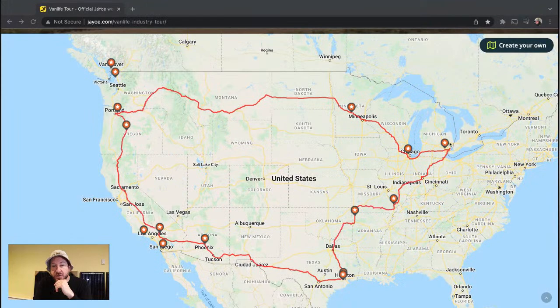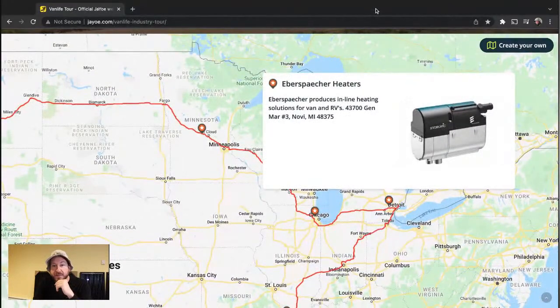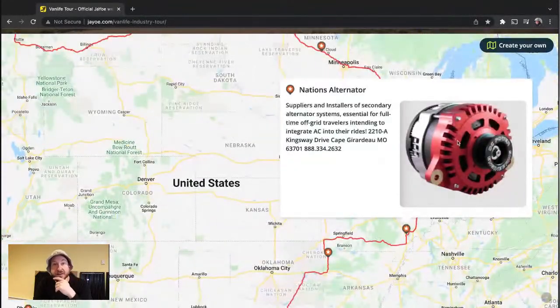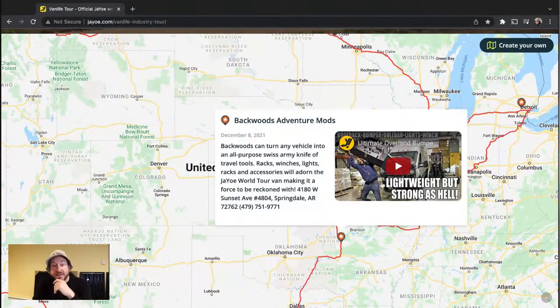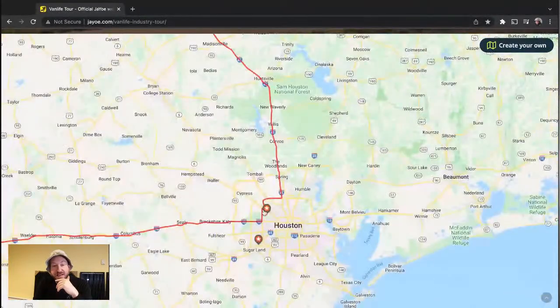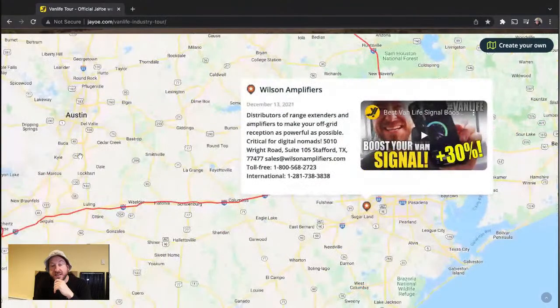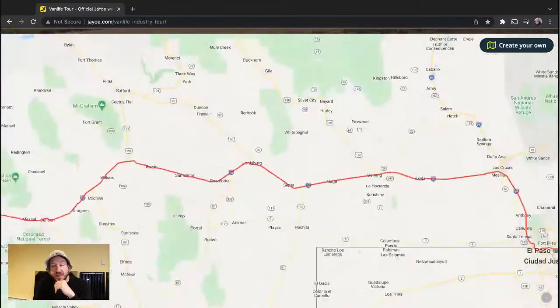We started our tour right about here in Detroit. This is Espar, the company that makes the heater that's going to heat the hydronic fluid for my van. We also got an alternator from Nations Alternator, a 48 volt, high powered, high amp alternator. Then we went to Backwoods Adventure Mods and built the front rack, back rack, top rack, ladder, the winch, the whole nine. Then we went to Houston and visited two places: Lizard Skin for the interior spray coating, and Wilson Amplifiers for the WeBoost system to help increase my range when I'm riding around the world, giving me a little more ability to produce videos and publish.